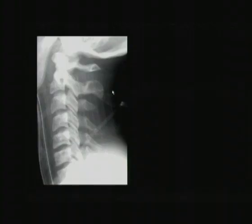Okay, this is a college student, was in an accident, and notice it's a good exam to some extent, shows the top of C7, which is not totally satisfactory. But our problem was in this area down here. And we looked there, it looked okay, everything looked okay. He was put in a collar and sent home.